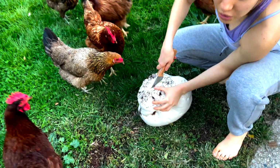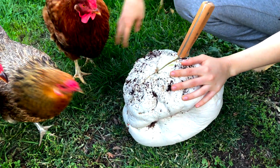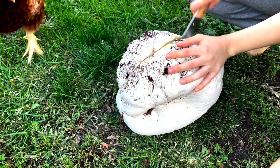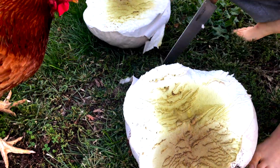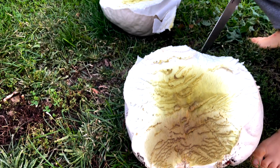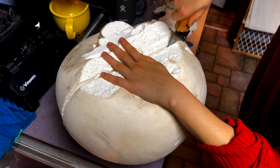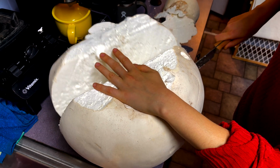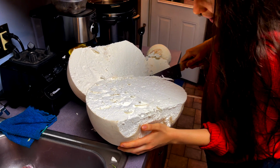So here's an example of finding a giant puffball only to be disappointed of its edibility. If you cut it open and it looks like this, it has already begun the process of spore production. When you cut this moon melon open and it looks like this, now you're in business. This is exactly what you want it to look like.